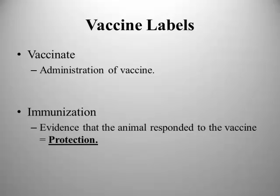If I tell you that a calf has been immunized, I am stating that the animal has responded to the vaccine and that the animal has some protection against the disease for which it was vaccinated. We cannot know if immunization has occurred unless we run specific blood tests to confirm that the animal's immune system has responded to the vaccine.